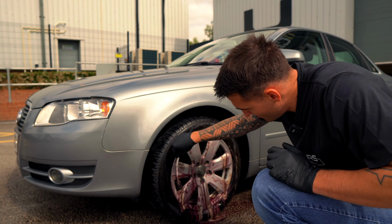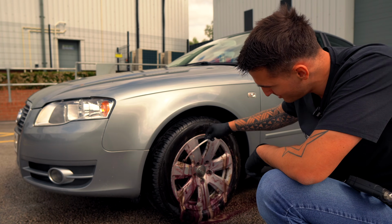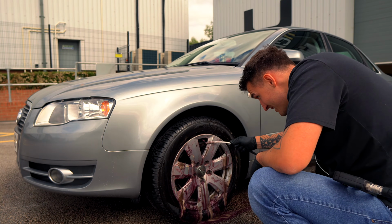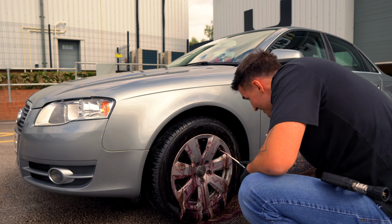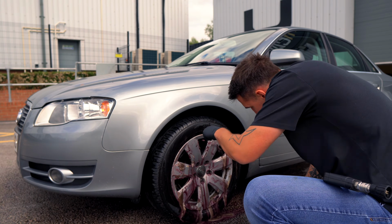I'll tell you something now. Watch that, right? It's got one of them horrific recesses in the back. You get this wheel woolly, look at that. It's like one of them toothpick things. It bends. And that recess is just getting hit beautifully.